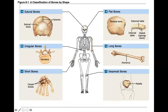It has a proximal epiphysis. It has a distal epiphysis. It has a metaphysis proximally, a metaphysis distally. It has a diaphysis or a shaft in between. As long as it has the knobby ends with the shaft, then that is a long bone.